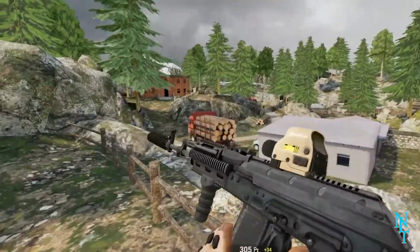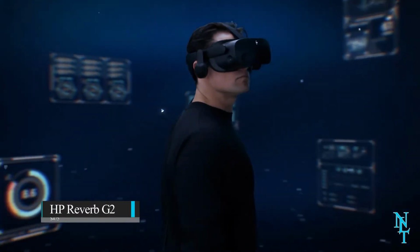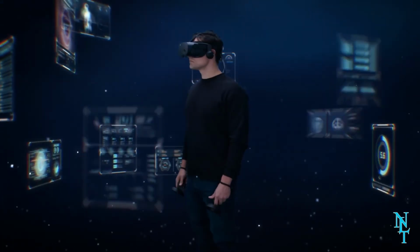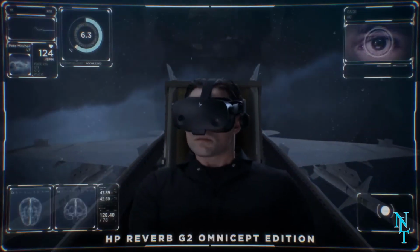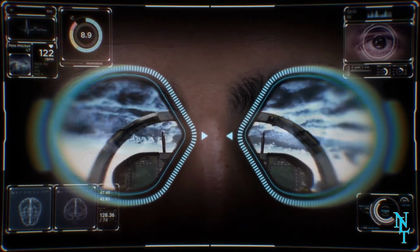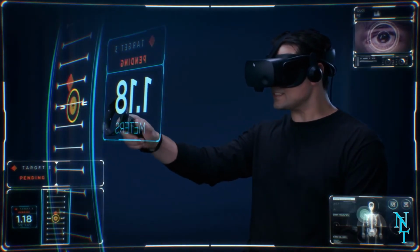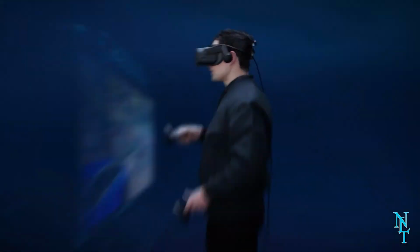Next up, we have the HP Reverb G2. This model runs for around $475 on Amazon and is perfect for those who want a high-end visual experience. However, if tracking is important to you, this may be the device you pass on, as many users complain that the tracking software could use some work.